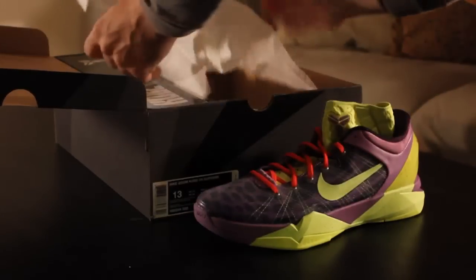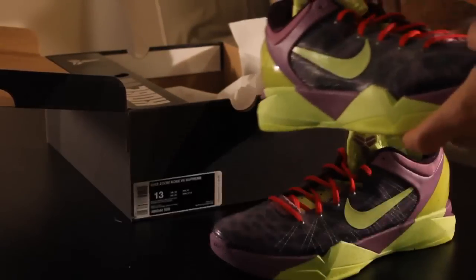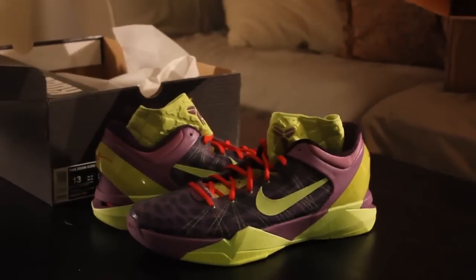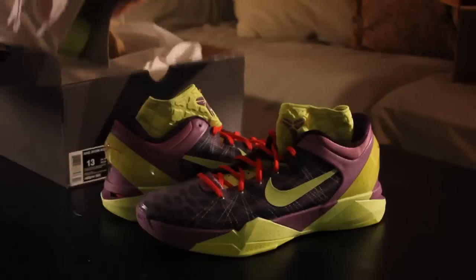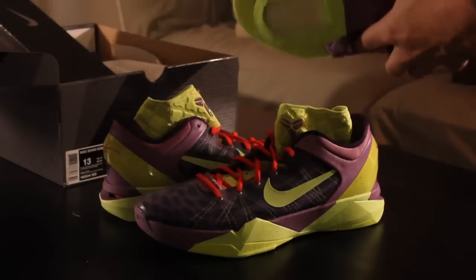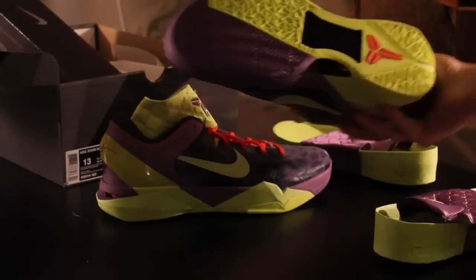Wow, they look awesome. Really cool in person. Look really good. Really liking those. I'll get these insoles out of here. The Play Fast and the Play Strong, which everybody knows about. And I'll do one of each, and I'll get some close-ups of the shoes, but there you have it.